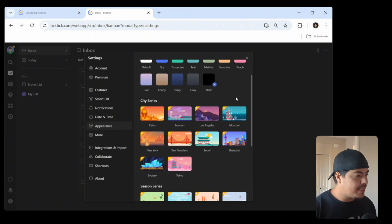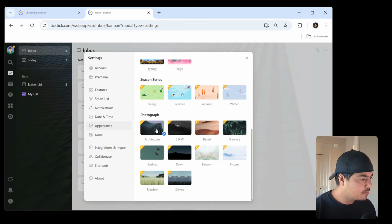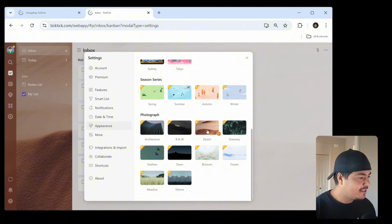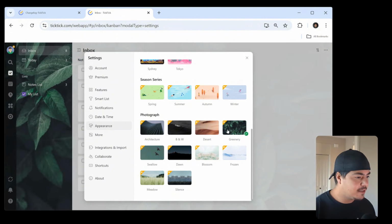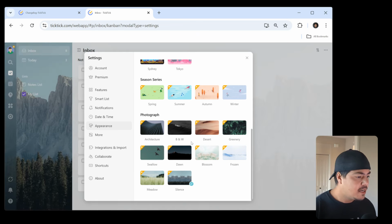Let's go down and see the photography. So this looks like a new section all the way down here. And it looks like these are all for premium members, whereas the colors that we just went through were available on the free accounts as well. So let's look at some of these. Architecture, desert, greenery, dawn, silence. Okay, so again, I'm going to X out of this.